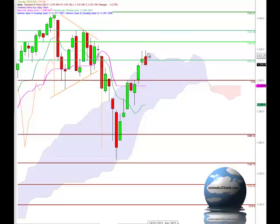So over the next trading day, we do need to watch the top of the cloud around 1317, 1318, and then the high of the current candle around 1319 for a potential higher high and higher low. But also watch the low of the current candle for a potential lower high and lower low, and confirmation of that bearish engulfing pattern.